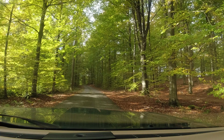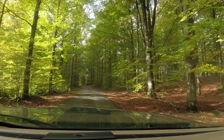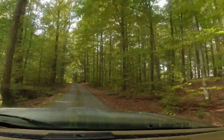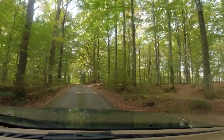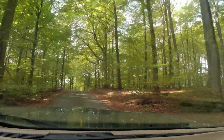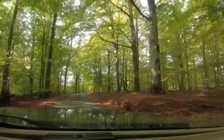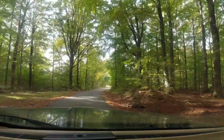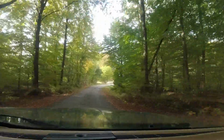Now, how's that for a view? I think this is absolutely gorgeous. I don't know about you guys, but I think that fall or autumn or whatever you're going to say, I'm going to say fall, is probably my favorite time of year to drive any type of car, especially classics. I love it, especially now I have the sunroof open, got the heat on, and it's just so nice.